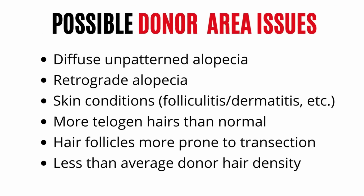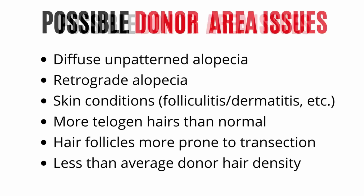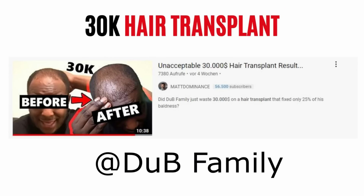And sometimes it's hard because nowadays many doctors don't even have time to sit with a patient one-on-one, online or offline, for at least 45 to 60 minutes and tell him all he needs to know about how good of a candidate he is, whether his donor is good, whether he's not having too many telogen hairs in it, whether it's not affected by some diffuse unpatterned alopecia or retrograde alopecia or some other skin conditions that could complicate the yield of the grafts, compromise the survival rate and stuff like that.